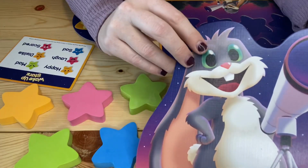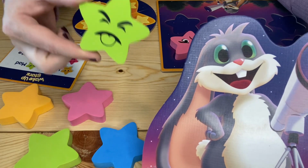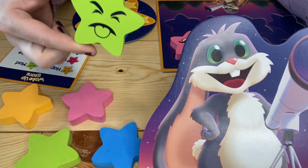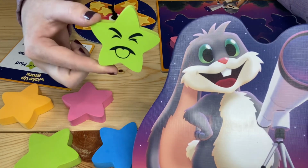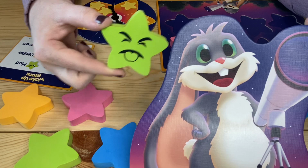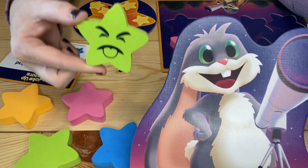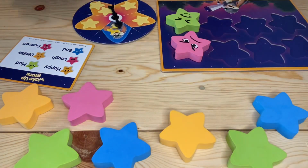If you land on Tibber, you would have to draw a star. Here's Mr. Tibber, and tell about how that makes Tibber feel. So this is dislike. Tibber dislikes the taste of tomatoes. I'm not really sure, I think rabbits love all vegetables, but this is really great because it teaches our kiddos the beginning empathy skills. Wake Up Stars is really a great one for talking about and naming emotions.